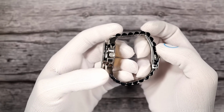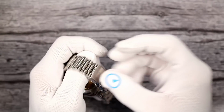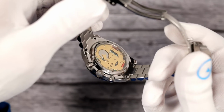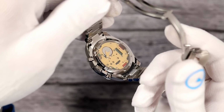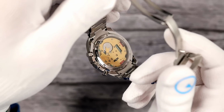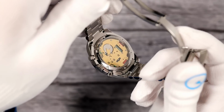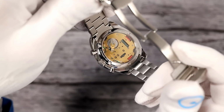Beautiful bracelet again, logoed crown. Let's look at the case back real quick. There you go. Worth mentioning that these have all been sized from my wrist, the three that you're seeing. So you'll see when I try them on. I've removed 4 links from each of them, so I'm going to say they're going to fit up to about a 7 3/4 to 8 inch wrist. Extra links available if you need.